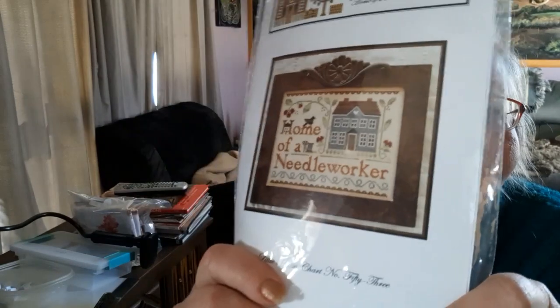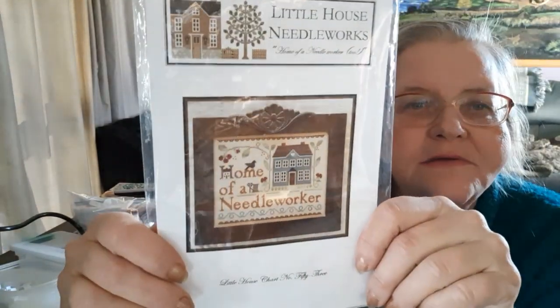Now, the other one I worked on was Home of the Needle Worker by Little House. Hang on. Gotta take the threads out of there. By Little House Needleworks. Sorry, I'll try to get the glare off of it. Everybody knows this pattern. Everybody's done it, it seems like. So I made a little bit of progress on it. And again, working on, what do you call it?